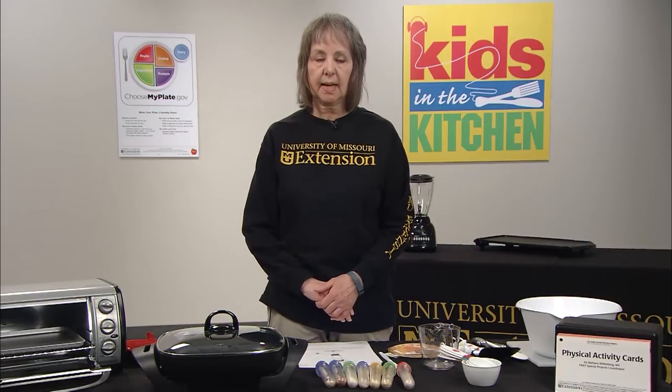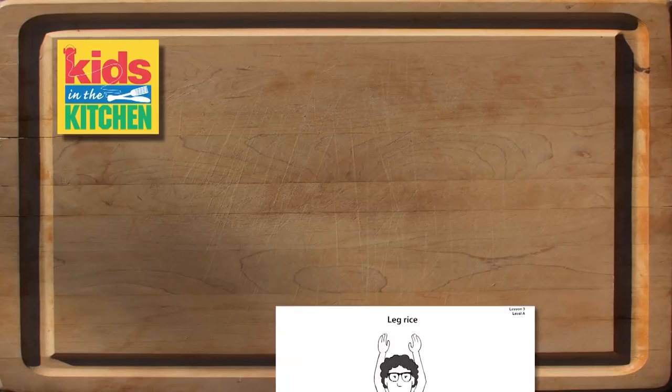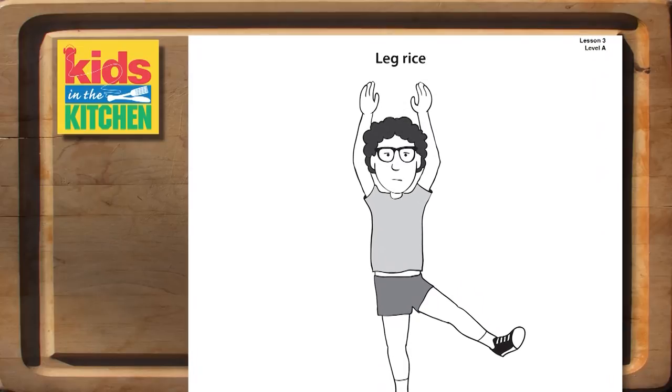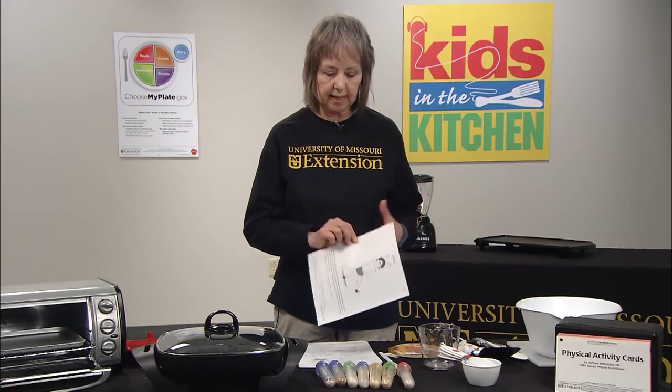Our physical activity for this section or this lesson is the leg rice activity. And they enjoy doing it. It's like a stretch, which goes along with our lesson.